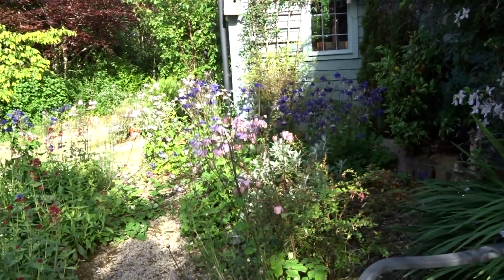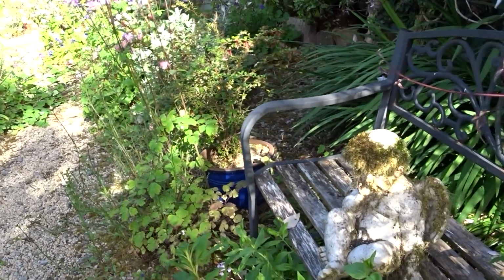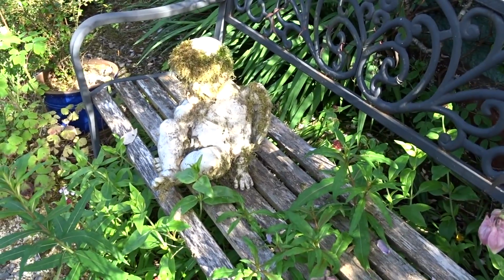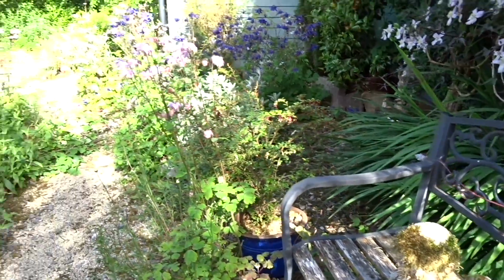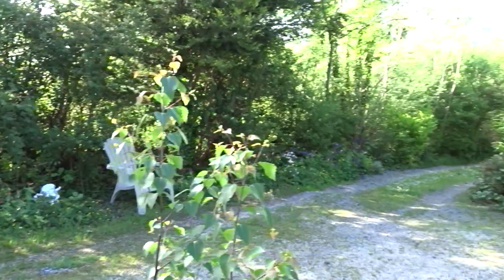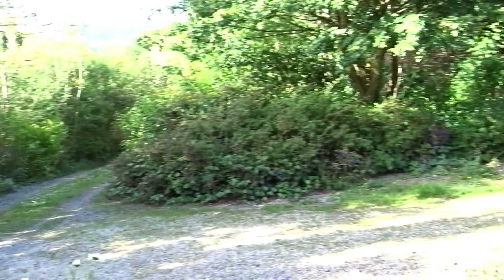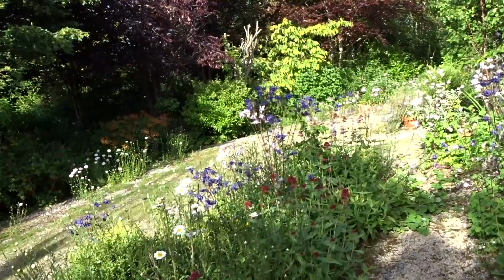Sometimes I just sit on the bench here. Well, I used to sit. I don't sit so much because you can see all the beautiful willow herb growing up through it. But I've taken to sitting over there now on that little chair. It's in the shade, you see. And just watching the bees. Just watching them. And listening to them.